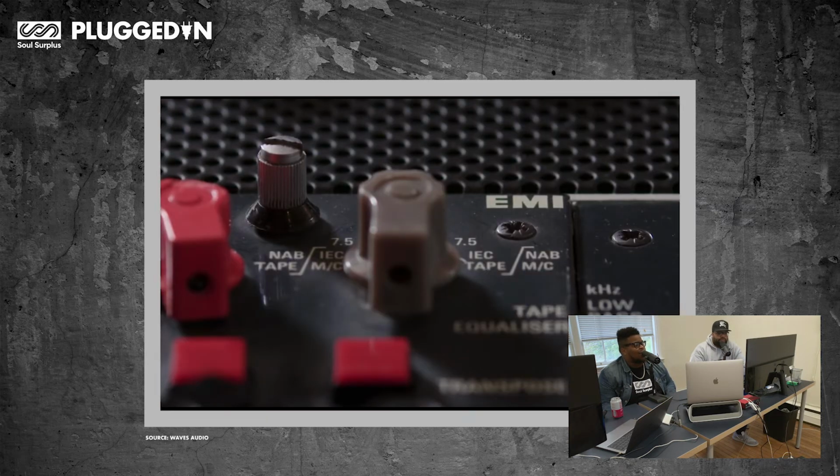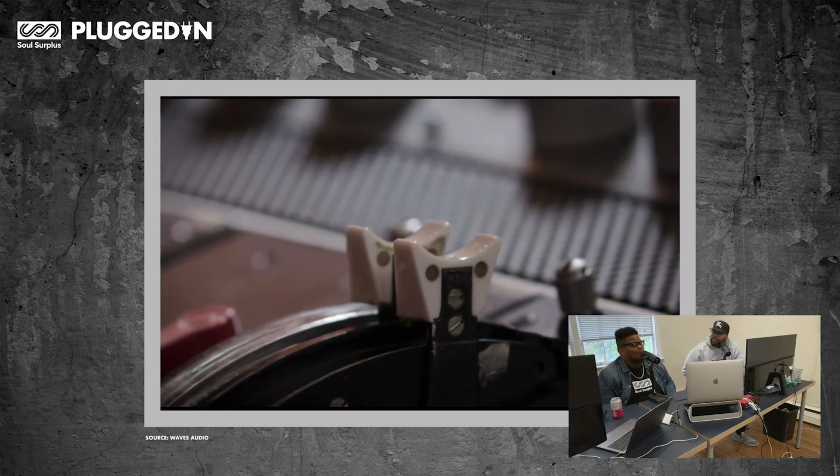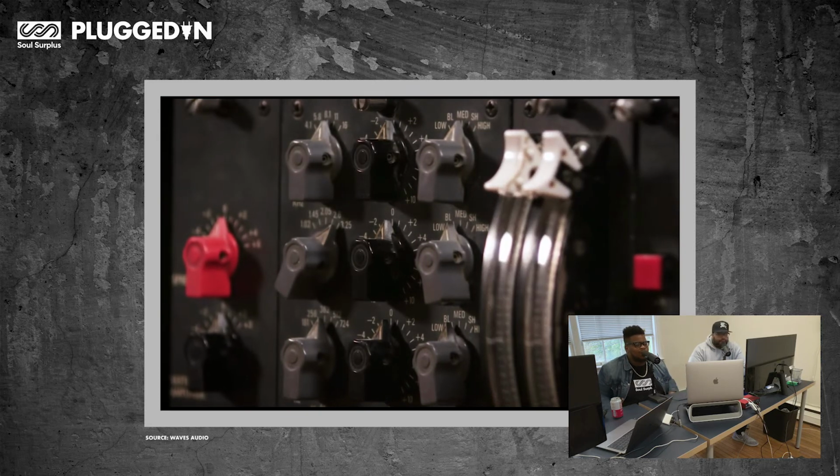Waves does this thing where they take their plugins and lower the price dramatically, which is really cool if you haven't bought the plugin yet. Like their Abbey Road Vinyl plugin, which I use all the time. It's cool if you want to get it for a good price, like $39. That's the average of what people are paying from Waves, I would say. Right, that makes sense.